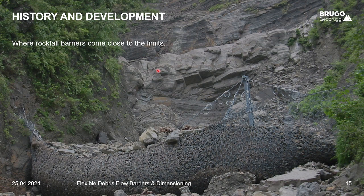And in this particular example, this is a rockfall barrier that was installed to keep rocks from bouncing down the chute and damaging something below. But due to climate change, this chute also became an area where debris was picked up and mobilized by rain, and that rockfall barrier is actually filled up with debris, and you can see the net's absolutely destroyed.